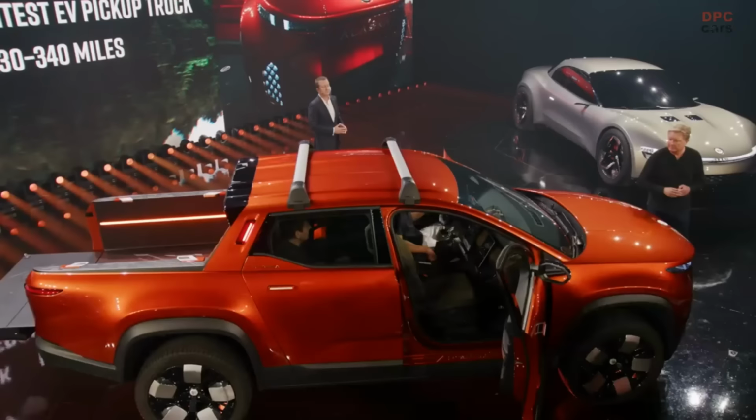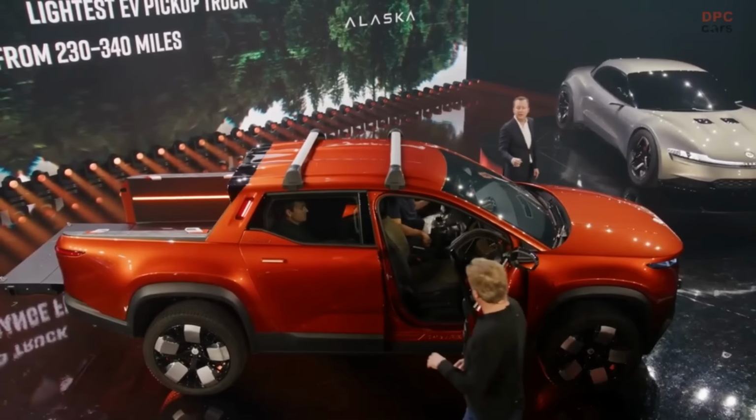And I'll come to this side here. You can stay in there and hold it. We're going to take off shortly. Just stay in here. We'll take off shortly.